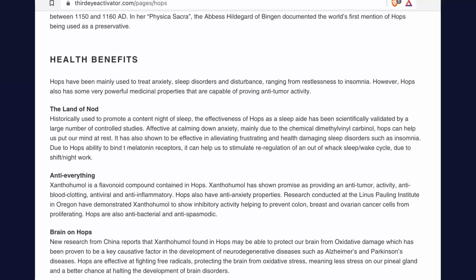Research conducted at the Linus Pauling Institute in Oregon has demonstrated xanthohumol, I have no idea how to pronounce that, to show inhibitory activity helping to prevent colon, breast, and ovarian cancer cells from proliferating. Hops are also antibacterial and antispasmodic, which can also help with the amanita if you might have the twitching going on.